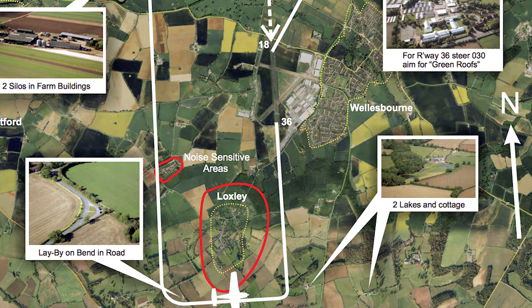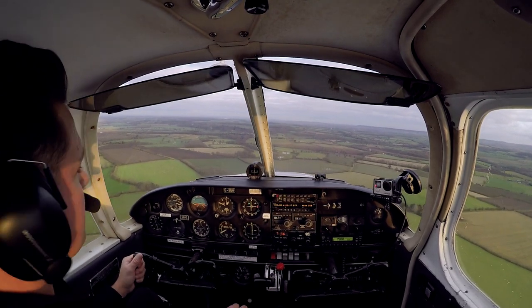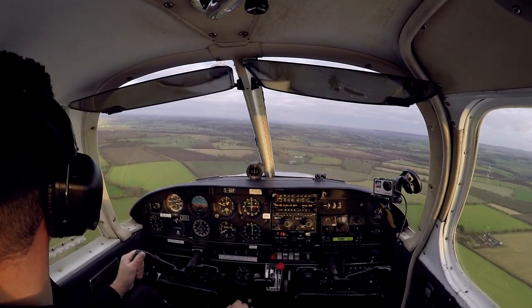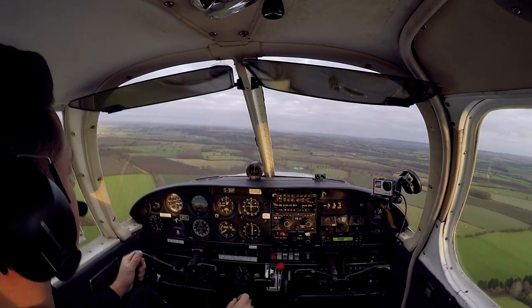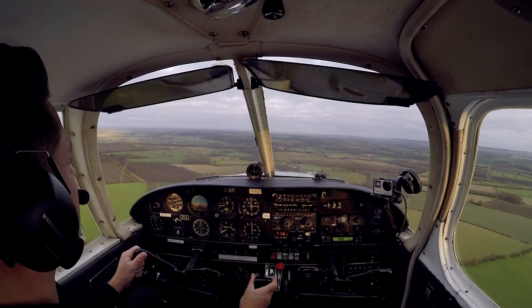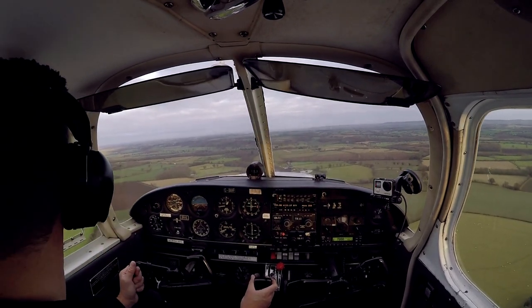November Foxtrot, vacate Bravo, taxi to parking. Okay, off on Foxtrot. There's one lined up on the runway at the minute. It's lined up, ready for departure. Hopefully he's going to take off.